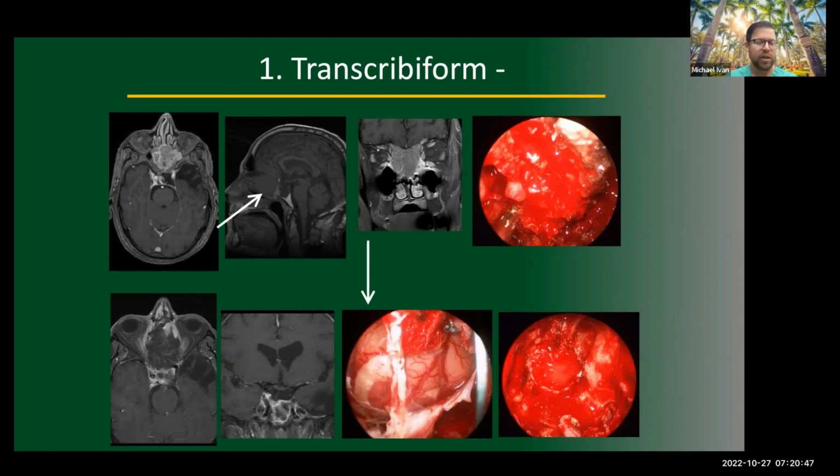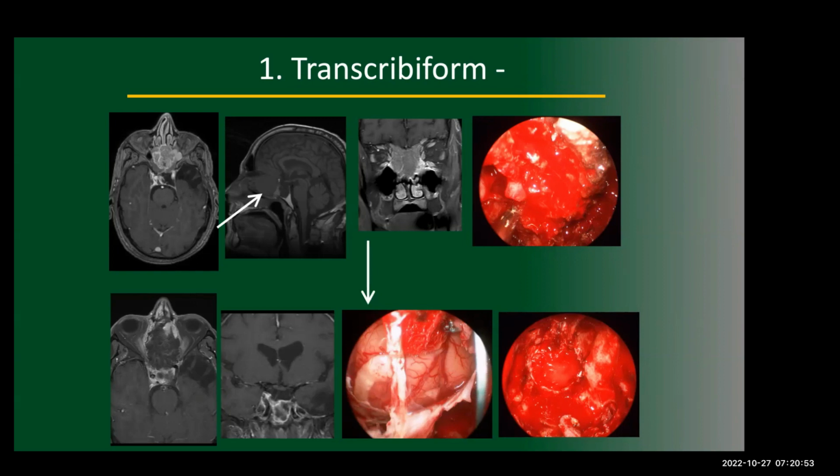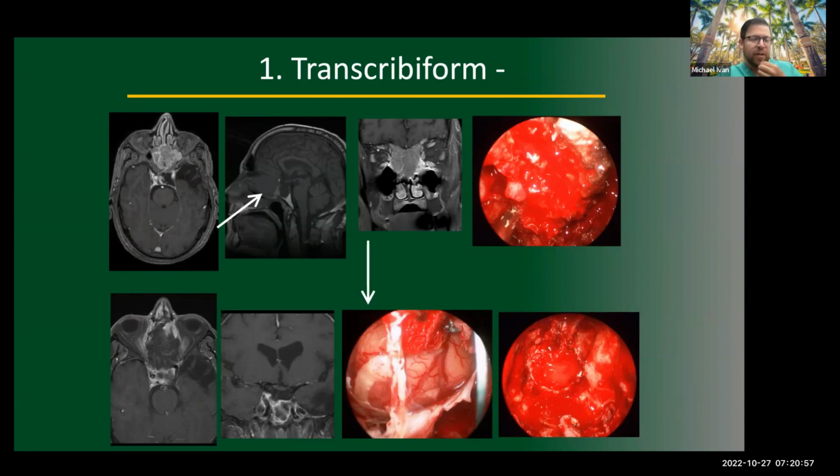Right. So where do you think it's arising from? The nasopharynx, not intracranial pathology. Right. And the fact that it's also spread out and touching a lot of the different sinuses indicates that it's most likely malignant.